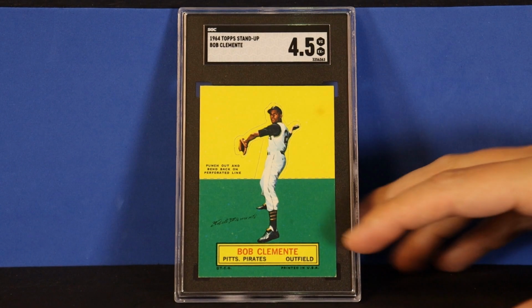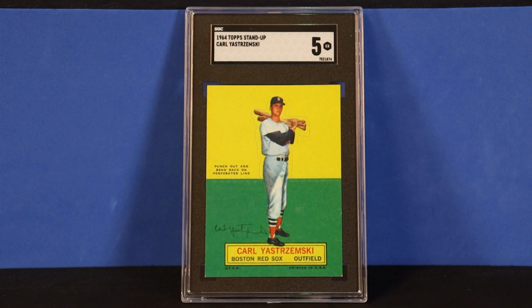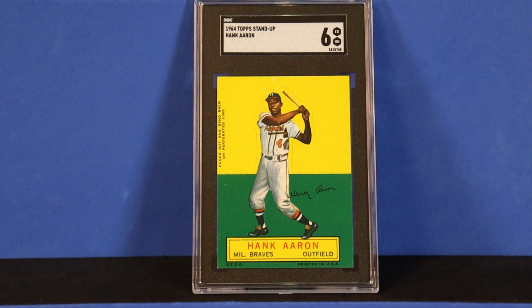So we got the Mays. I'll briefly show a few others. We've got Clemente from the same set in a 4.5. Carl Yastrzemski in a 5. Hammer and Hank. 1964 Topps stand-ups.